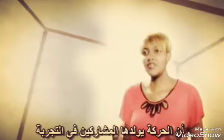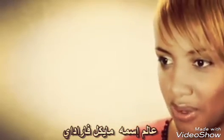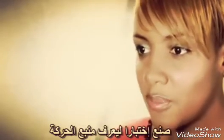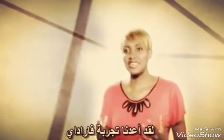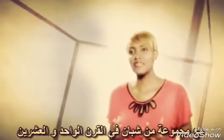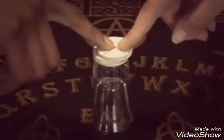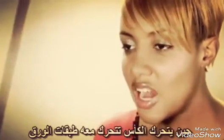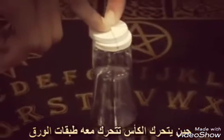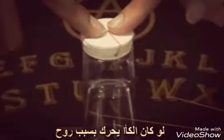There are ways to prove that the movement is created by those taking part. In 1853, a scientist called Michael Faraday created a test to discover where the movement was coming from during similar paranormal demonstrations. We recreated Faraday's experiment with a group of 21st century young people who were able to make a glass move on a Ouija board. Faraday suggested placing layers of card on the moving item, in our case the glass. As the glass moves, the layers of card also move. However, this movement will be different depending upon where the force is coming from.